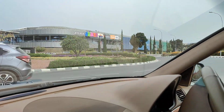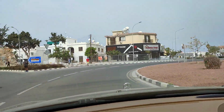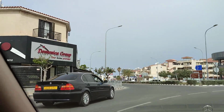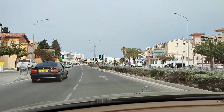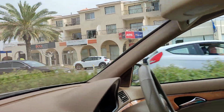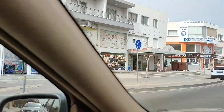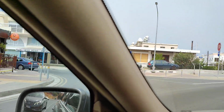There's the Paphos map. There's a property seller there, Dominica Group, a big property developer and seller of their own properties. We're now on Tomb of the Kings Avenue. Various shops to both sides, as you can see. There's Ben's Bar, very popular bar. Unfortunately, that man is not with us anymore.